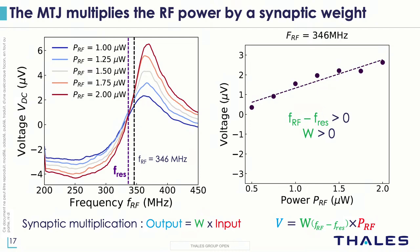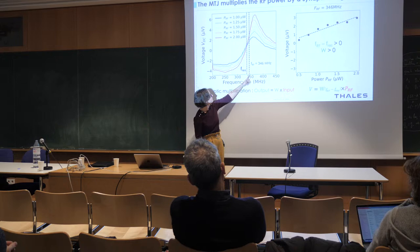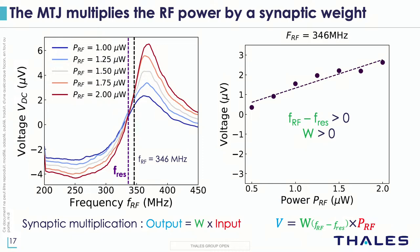So here you see, I measure at a fixed frequency. And so if I measure voltage versus power, you see I will go up, up, up. And so you see the data is the dots, and the line is the linear fit. So we have a multiplication. Here I have a positive slope, positive synaptic weight. Now I'm going to change the resonance frequency of the device.